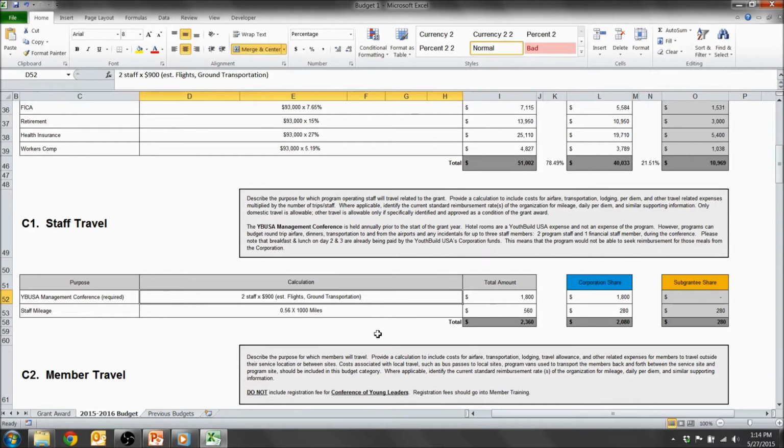You may also attend the NDA, so any staff under AmeriCorps that are attending that conference, you can budget for that as well. Some other examples are travel from the program site to the service site, or travel to any professional workshops. And you can base these calculations off of your internal travel policies.